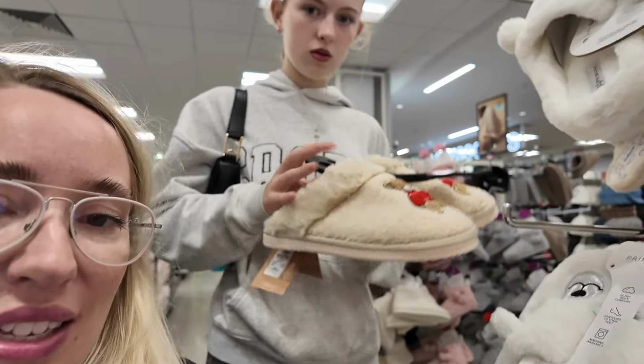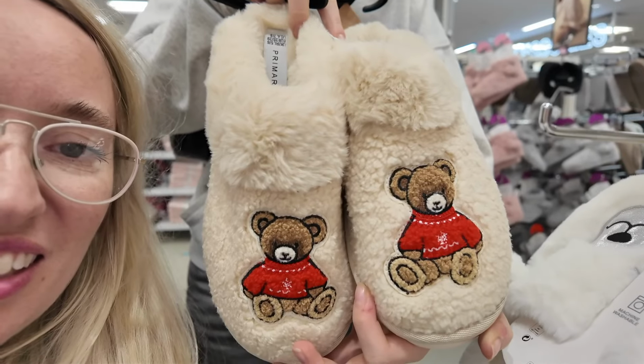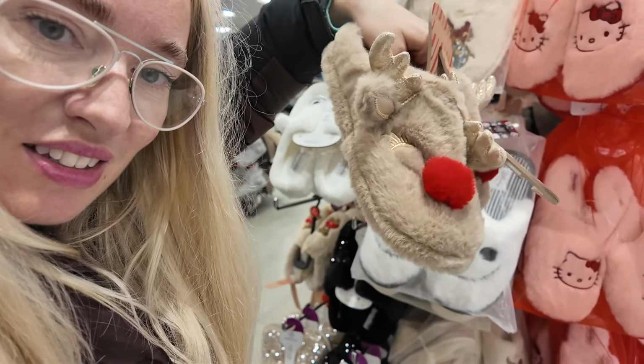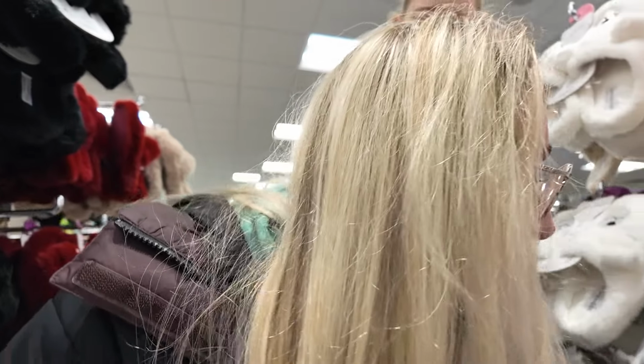Daisy's going to show us the slippers. Daisy likes these ones. Ashley, look. So, I'm going to try them. Yeah, you've got your eye on those. And look at these Christmas ones. And they are £6. That would make such a good present. Love it.